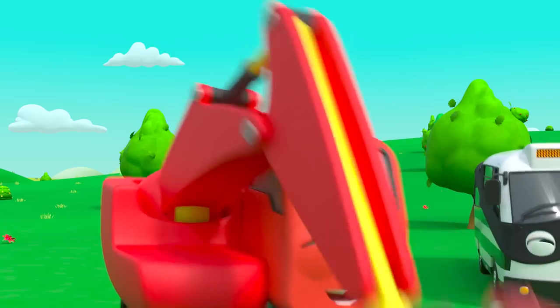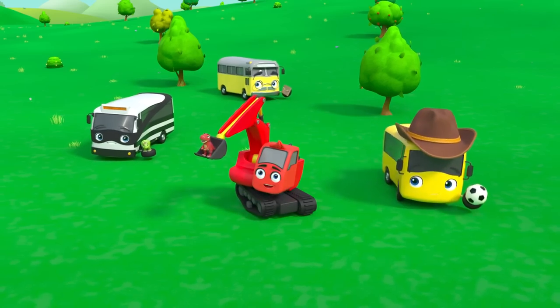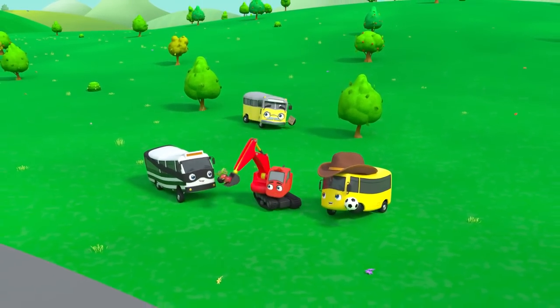Everyone loves playing dinosaurs. Roar! Roar! What a fantastic game! A fantastic day playing at the park.